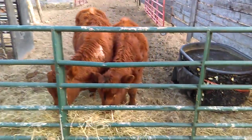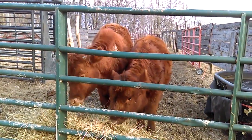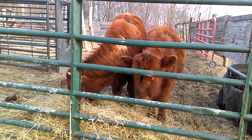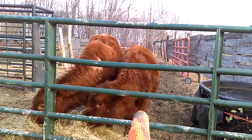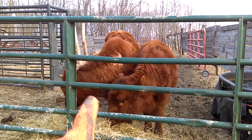I was starting to wonder the first couple days. Miley's baby here, the taller of the two, has been very, very vocal. She's been quite the little bawl baby, to be honest with you. I actually think that the shorter one would have been less stressed not having this calf with her.